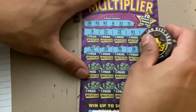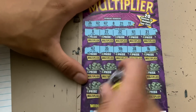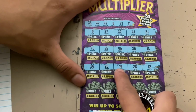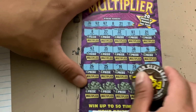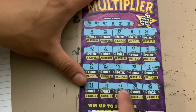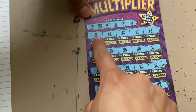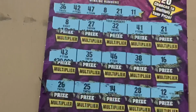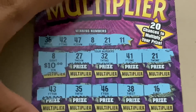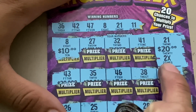21, 16, 38, nope. 12, 28, 14, 25, and nope, last row. 24, 37, 44, and 31. All right, so two matching numbers on this ticket, 21 and eight. All right, come on, let's get a big win. Start with the eight, $10. And 21, $20. All right, that's 30. All right, that's 40, guys, all right.